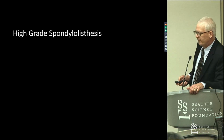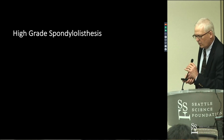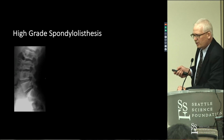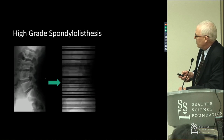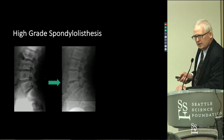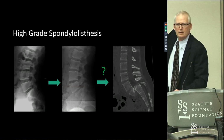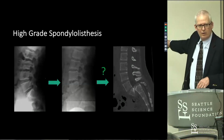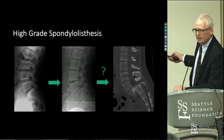Okay, so something more interesting to the surgeons, high-grade spondylolisthesis. Here is a patient with spondylolysis, and they're going to progress to this grade 1 spondylolisthesis. Then they're going to turn into that grade 2, and maybe 1 in 100 is going to turn into a grade 3. But is this what leads to this? For the fellows? No? Okay. Because I think a lot of people think it is, and it's not.